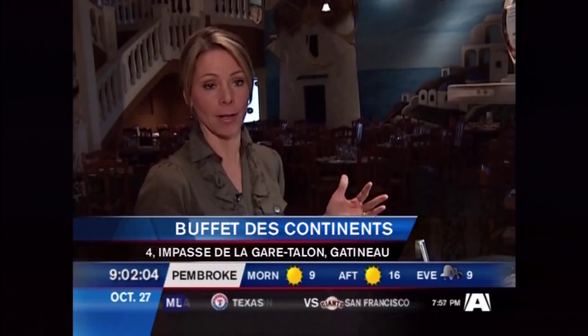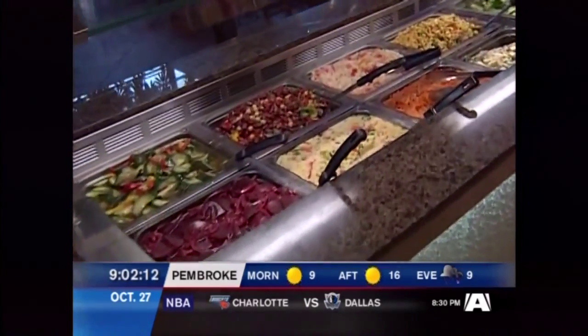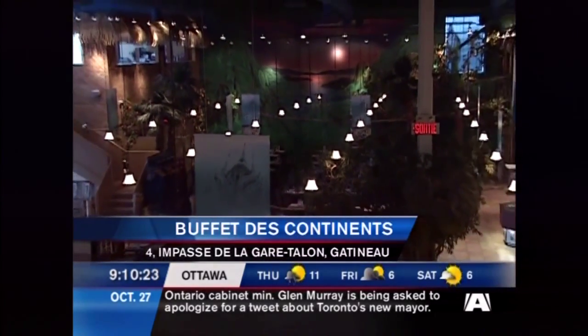So you know what? Over 150 different items on this buffet that they're constantly rotating, tons of selection. We're gonna do a walkthrough and see all the items. They're out, they're ready for the day, and we'll show them to you soon. Look up, look way up. That's where you'll find us here this morning, Buffet des Continents.